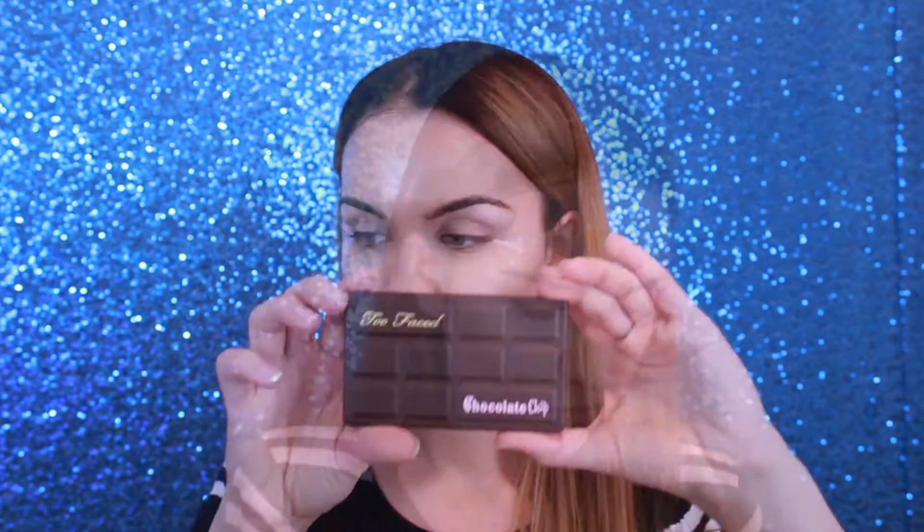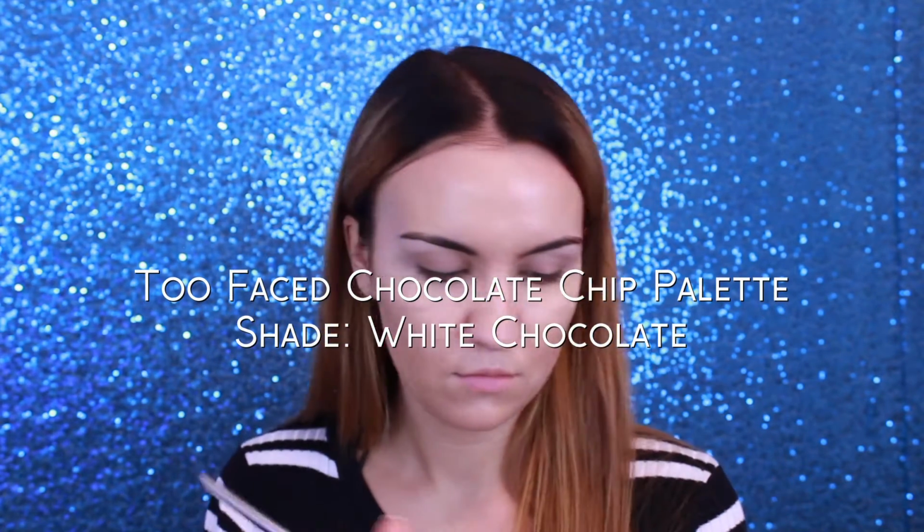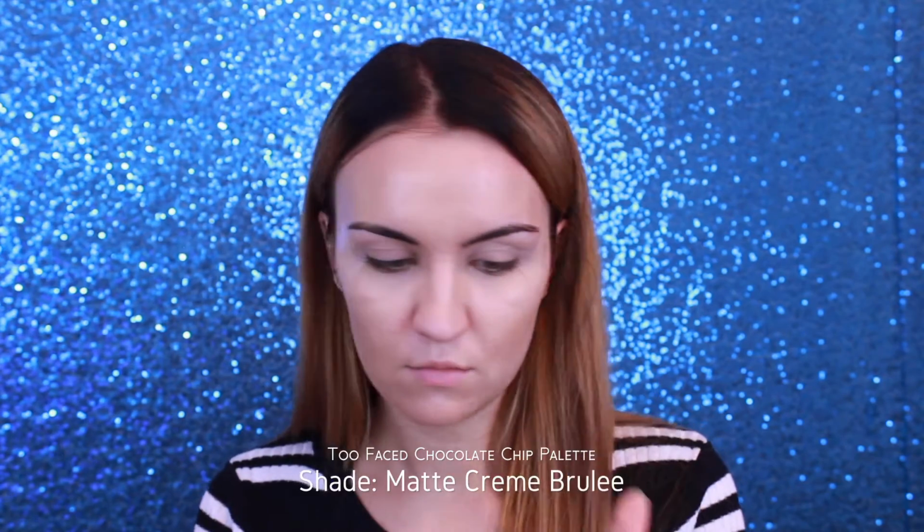To start off the eyeshadow look, I'm going to be taking the shade White Chocolate and a large blending brush, and I'm just going to pat this all over the eyelid. And it will kind of set my primer potion, which is my eyeshadow primer, and it will just make all the shades blend a lot easier.